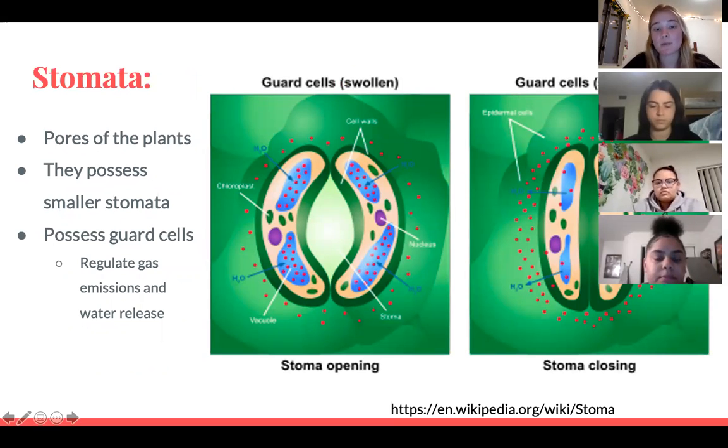Desert plants possess smaller but deeper pores that hold water and release carbon emissions at slower rates. Desert plants possess smaller stomata, and stomata are the little pore-like structures that are in charge of water release. Stomata are opened and closed by cells that are called guard cells. Guard cells open and close the stomata of the plant to release water and different types of gas emissions. The guard cells act as guards of the plant and regulate what goes in and out of the cell.